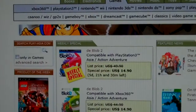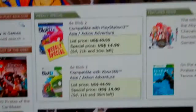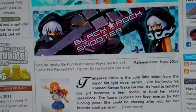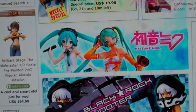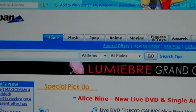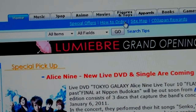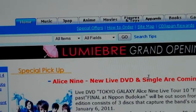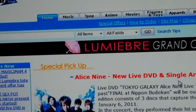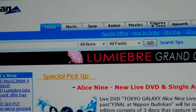And next, playasia.com, which, you know, they sell a whole lot of different stuff, which includes figures as well, though I haven't really used them that much for figures. But anyways, also CD Japan does sell stuff. I haven't really used them that much for figures or anything though. I've used them plenty for CDs. Because, you know, they're called CD Japan. So, you know, you buy Japanese CDs from them.